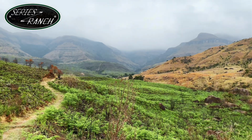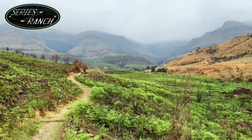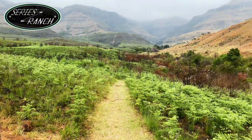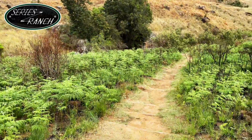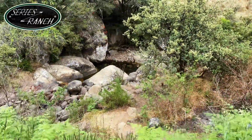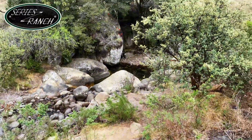So we've just come from Stagspruit Falls and we are on our way to Nandi Falls. Up in the distance at the bottom of the valley up ahead, we're going to just go and have a look at the pools. Oh, they look inviting, don't they? Especially that pool over there.